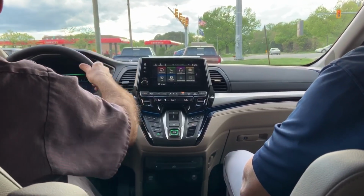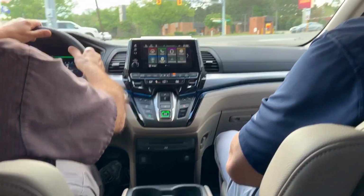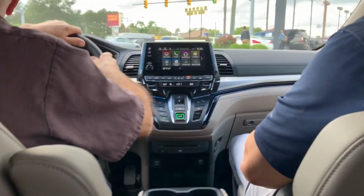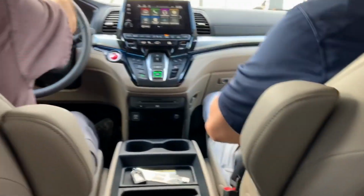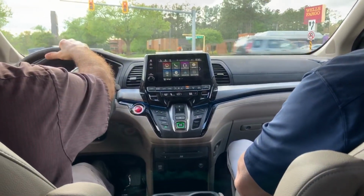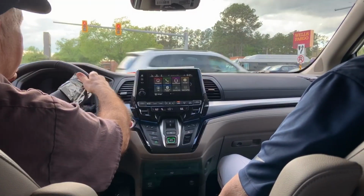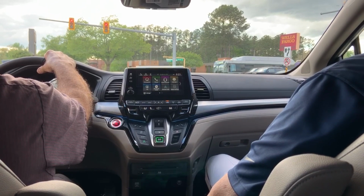We want to turn right at this light here. Right. Okay. Kind of S it out there. All right, sure. Nice smooth engagement. Nice and quiet. So, have you been selling these pretty well? Oh, it's a good seller.